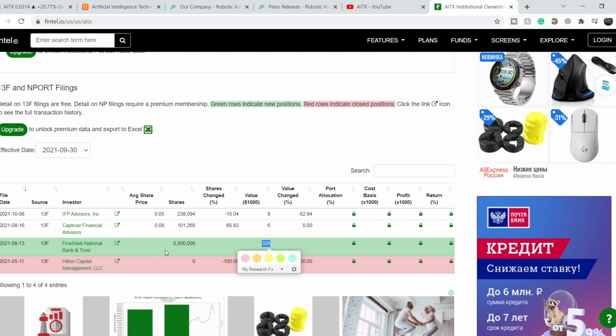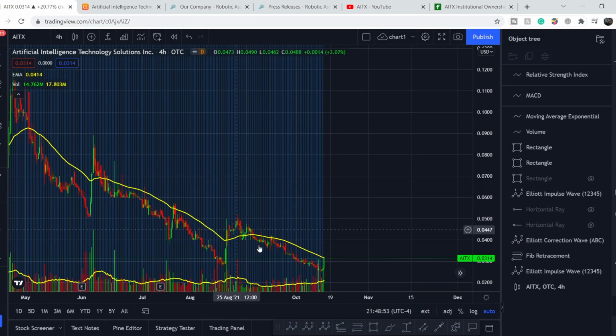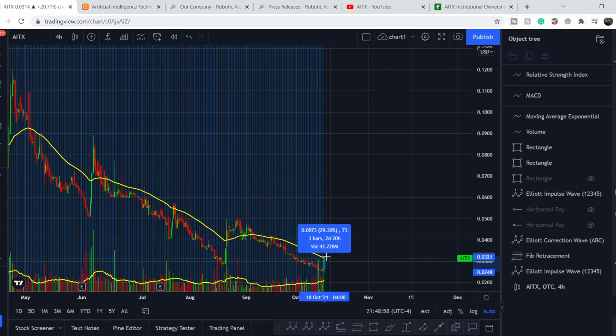AITX, and in my opinion, they will add to their position in the near future because their average price is about 5.9 cents per share, and for now we have the price of 3.1 cents per share. And you have to keep in mind that this company has a huge discount for now, even after the recent movement to the upside. Right here, from the very bottom to this top, we have about 29% of upside movement.